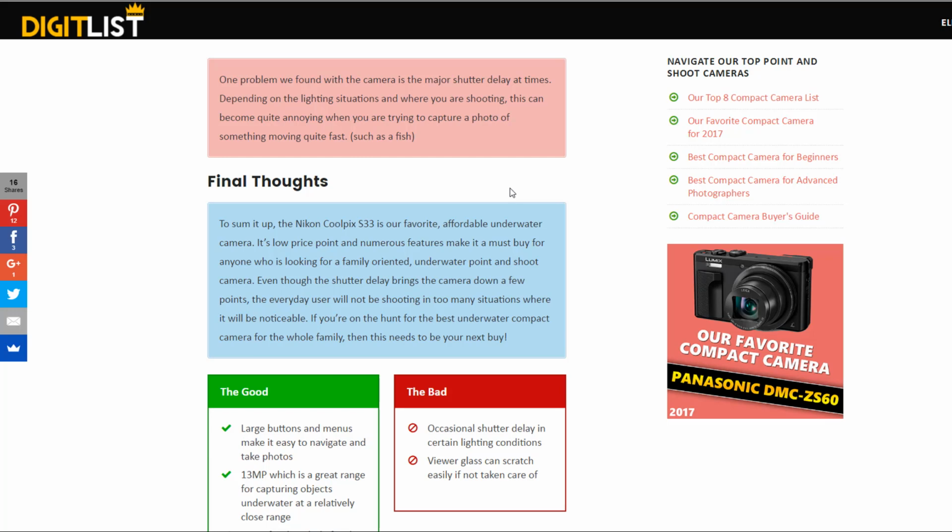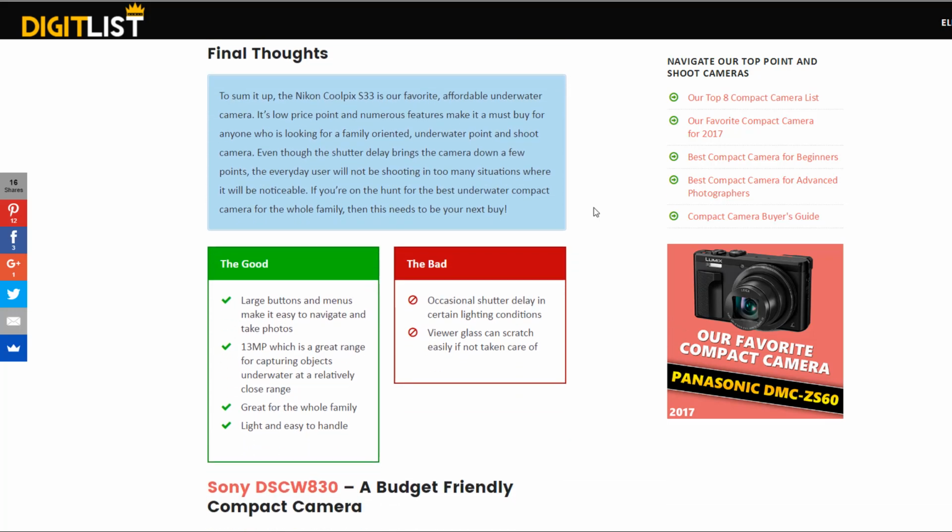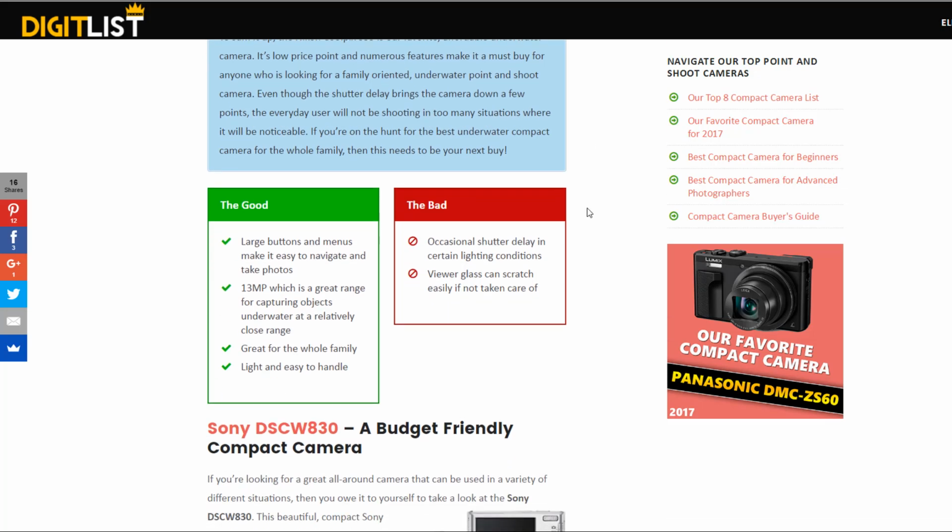But our final thoughts are the Nikon Coolpix S33 is one of our favorite affordable underwater cameras. It's got a lower price point and numerous features to make it a must-buy for anyone who's looking for a family-oriented underwater point-and-shoot camera. Even though the shutter delay brings the camera down, the everyday user probably won't be shooting in too many situations where it'll even be noticeable. So if you are on the hunt for the best underwater compact camera, then this needs to be your next buy.